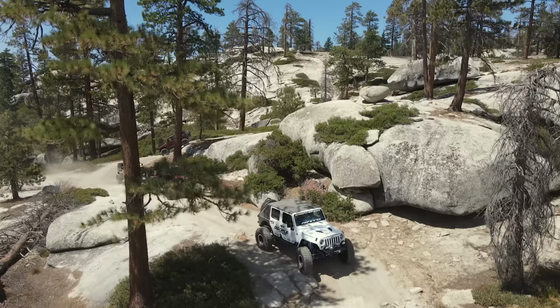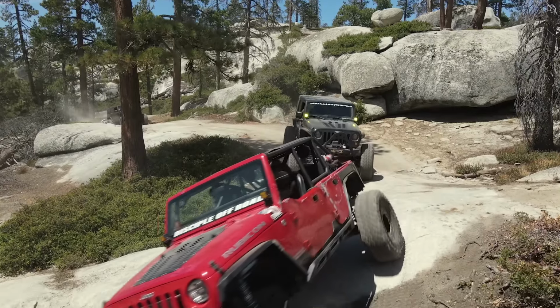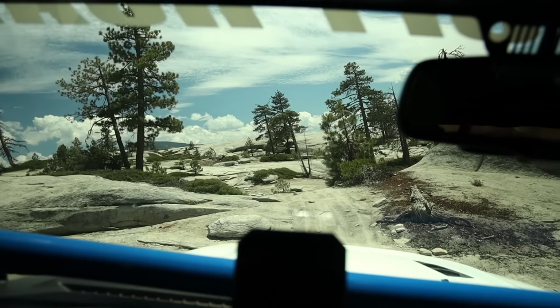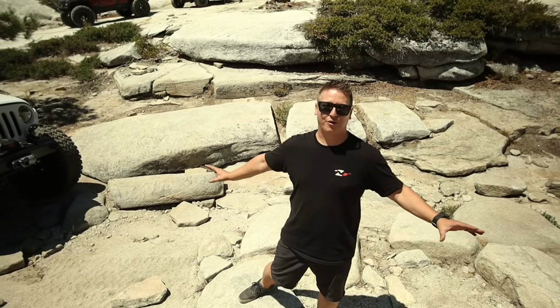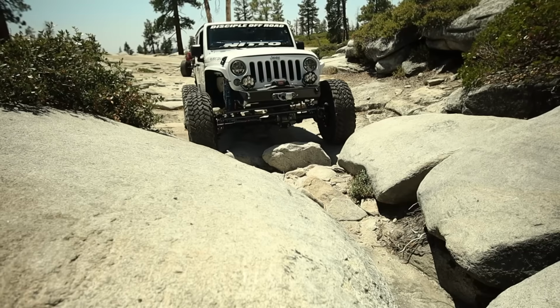You have fun? Oh yeah, always. If you don't know this guy, this is CJ, and this guy knows how to party for sure. As you can see by his Jeep, super fun to wheel with. Always great to have CJ along. Just completely worth every second of headaches. If you can't tell, I'm having an absolute blast.